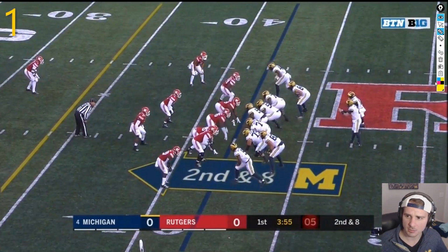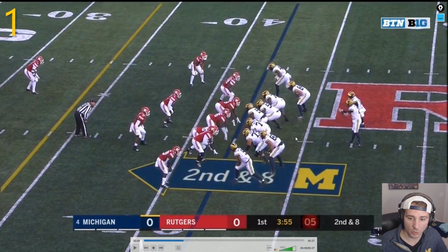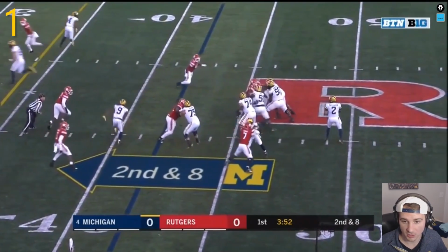Interesting pass protection. I'm not entirely sure why they do this, but the offensive line shifts or slants to the right. I think it's possibly because of this play action to Evans, and Evans is just responsible for this left edge. That's my guess. He might have seen something with the personnel here, but I think that's probably why it's chosen to do that slant right with Evans across the formation.